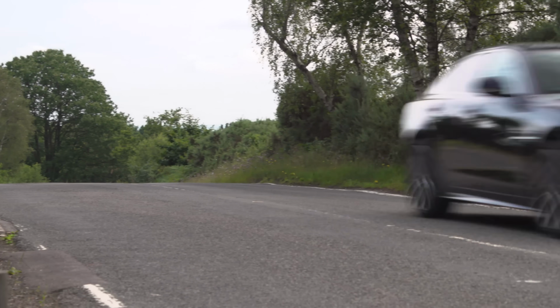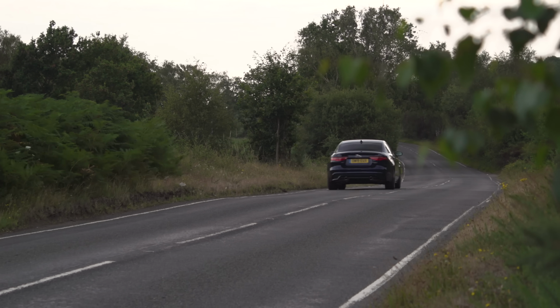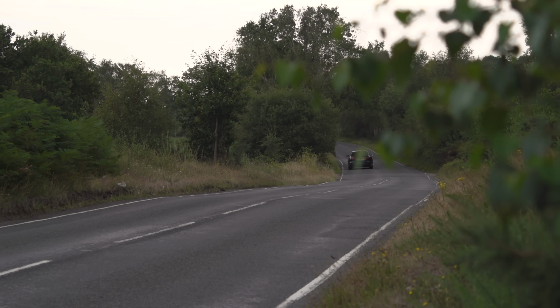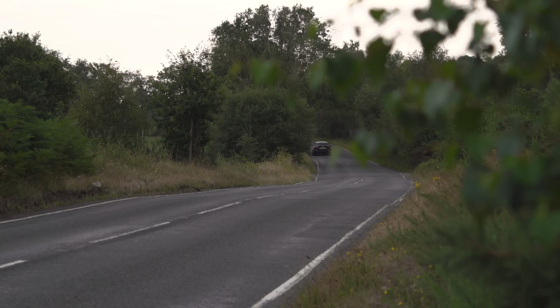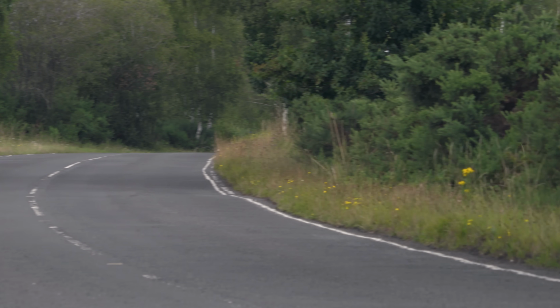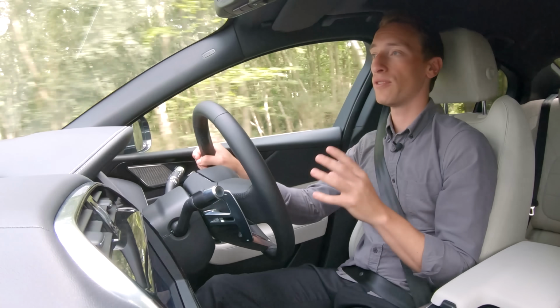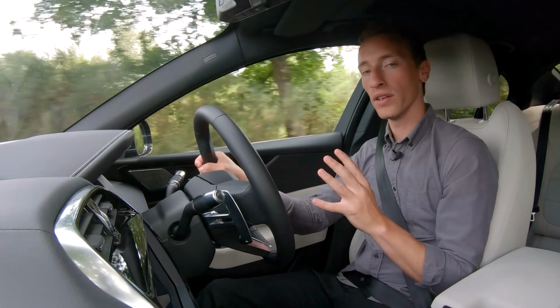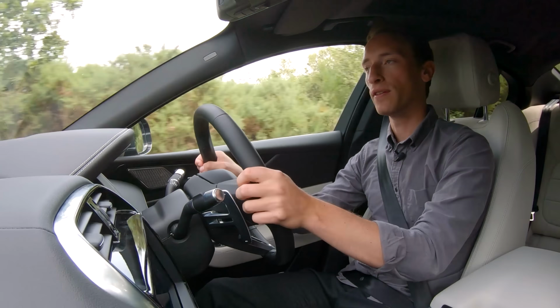So, the XE is beaten by its key rivals as an all-round package. But it's still brilliant to drive and finally has an interior that lives up to its premium badge. Go for the D180 if you're a company car driver or if you're very interested in fuel economy. But if you're a private buyer or a low mileage driver, then maybe you're better off with the P250 petrol.